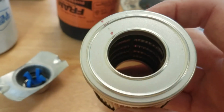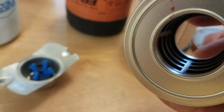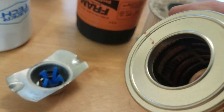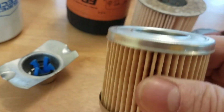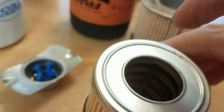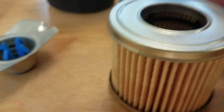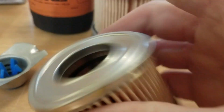Filter. I like the filter. It is interior, and this is real similar to the canister filter design, where you've got inside ribbing that's plastic, which is fine. It just keeps it from crushing when there's pressure applied against it. Aluminum upper and lower. Is it glued in place? Looks like it's probably glued in place. I can't take my fingers and pop that off.